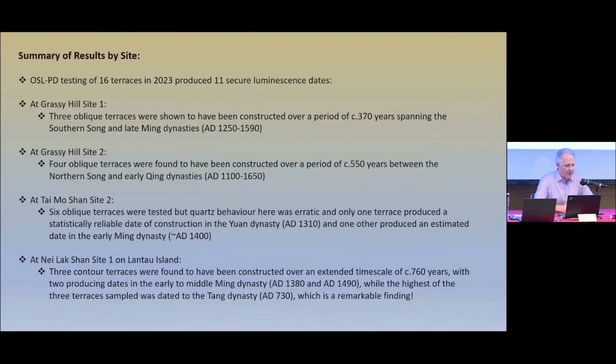So when we look at those results and summarize them by the site, the OSL testing of those 16 terraces in 2023, we managed to produce 11 statistically secure luminescence dates. At Grassy Hill Site 1, three oblique terraces there were shown to have been constructed over a period of around 370 years, from the Southern Song to the late Ming dynasties, around AD 1250 to 1590. At Grassy Hill Site 2, which was a few hundred meters further along the slope, we tested four oblique terraces there, and we found that they had been constructed over a longer period of around 550 years between the Northern Song and the early Qing Dynasty, so around 1100 to AD 1650.